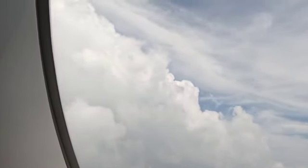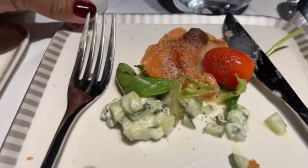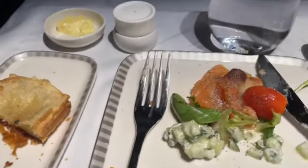So now it's dinner time, and I think this is smoked salmon and cucumber salad. It's so yummy actually. Yep, I've tried it and it's so yummy. Oh my god, it's so yummy. The best salmon I've had in flight.